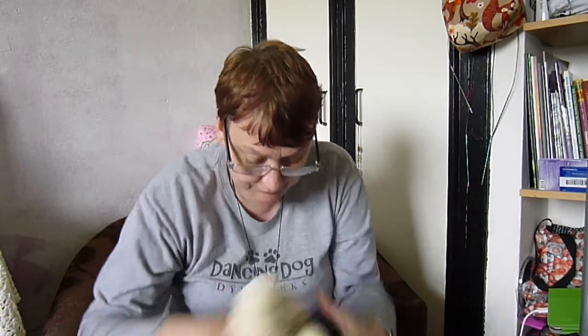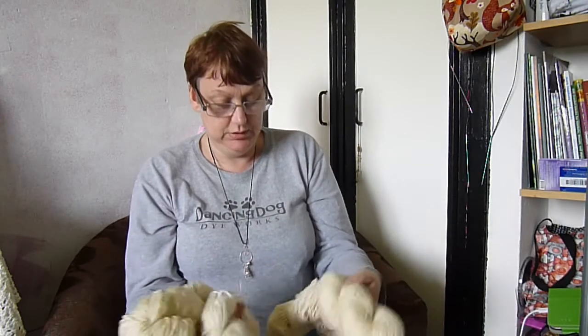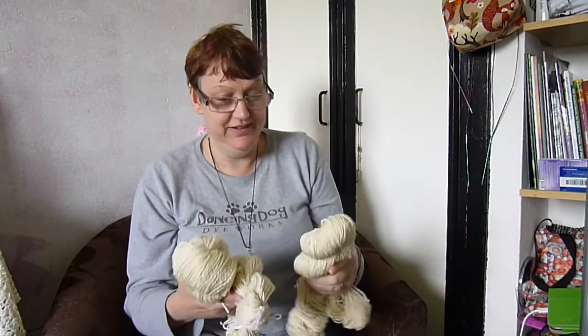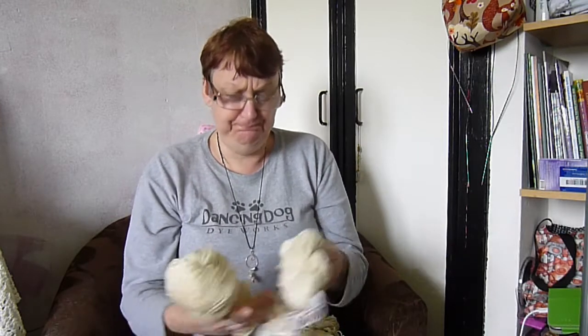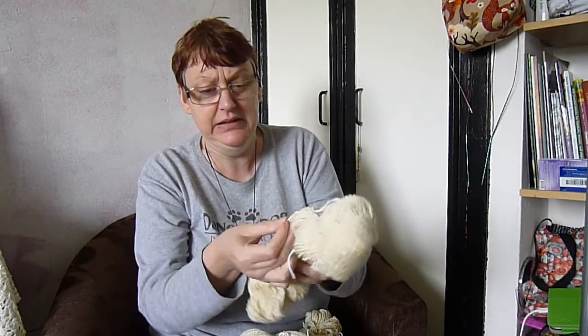Sorry about the close-up of the gut there. Right. This is still to be washed. And this was the lap waste that I was spinning for like a century. Some of it's a fingering, some of it's a DK.